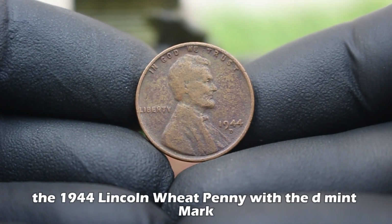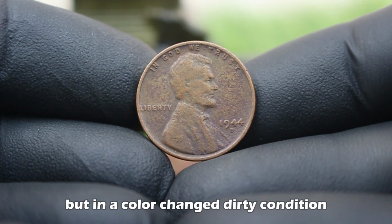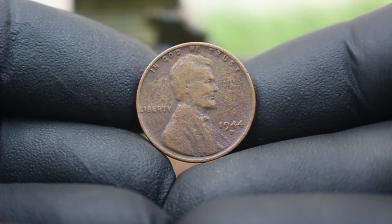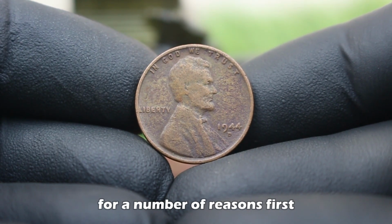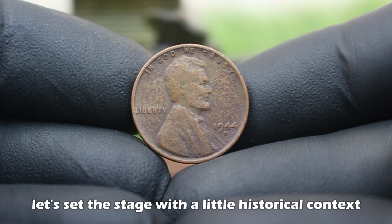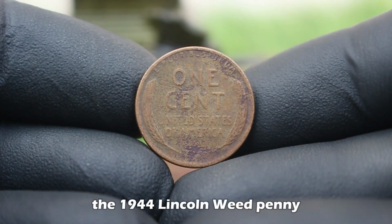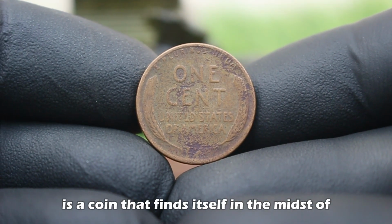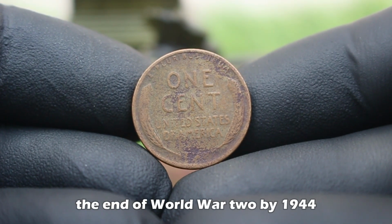Next up, the 1944 Lincoln Wheat penny with the D mint mark, but in a color-changed, dirty condition. This coin is one of the most intriguing in the series for a number of reasons. First, let's set the stage with a little historical context. The 1944 Lincoln Wheat penny is a coin that finds itself in the midst of one of the most interesting periods in U.S. history, the end of World War II.